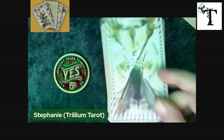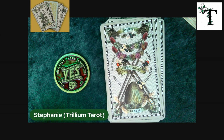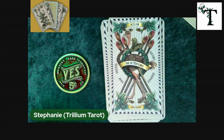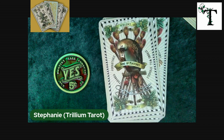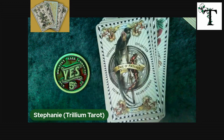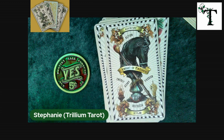And again, I can see this easily as an aligned suit because wands correspond with the element of fire, which makes sense why matches would be indicated here. Here's another bird. This next one looks like, I was initially going to say somebody fishing, but it's an ant or something. Interesting. Knight is the horse, of course. Queen, and finally the king.